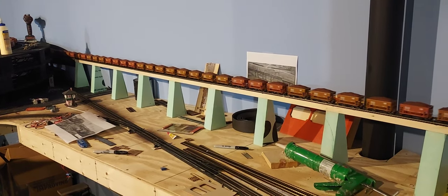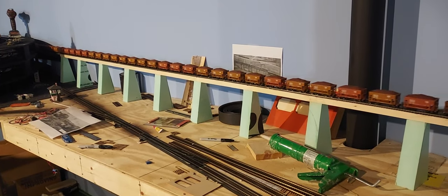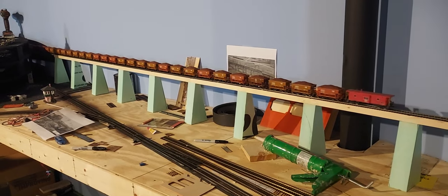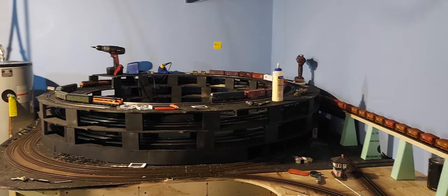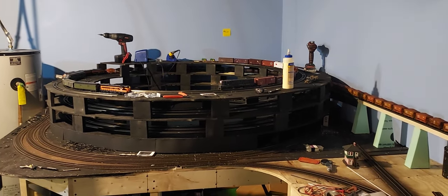Track on that temporary bridge is probably extremely dirty. It's old track that's been in a box. I just put it down. This is only the second train to run across it. But my version of the Osgood Viaduct will be about 9 feet long when it's all done. Let's not run this train off the end of track two.